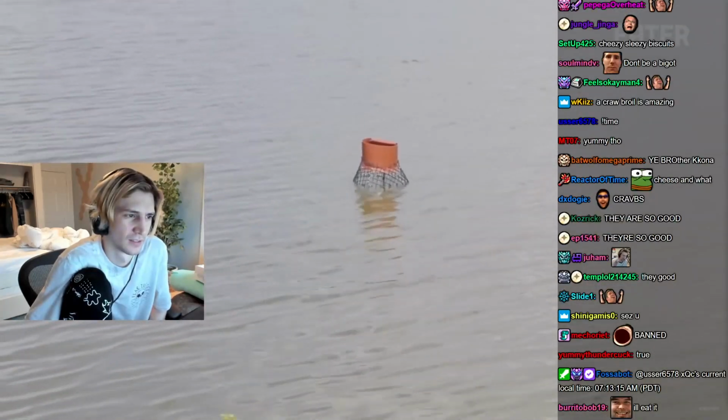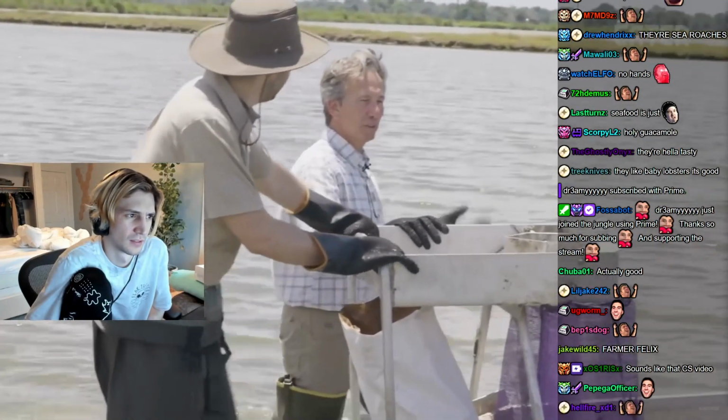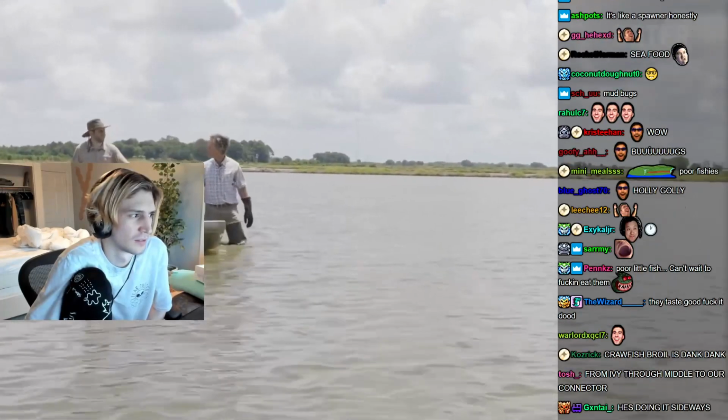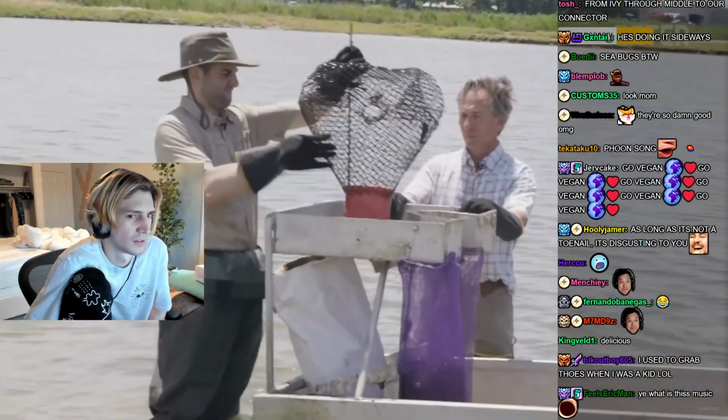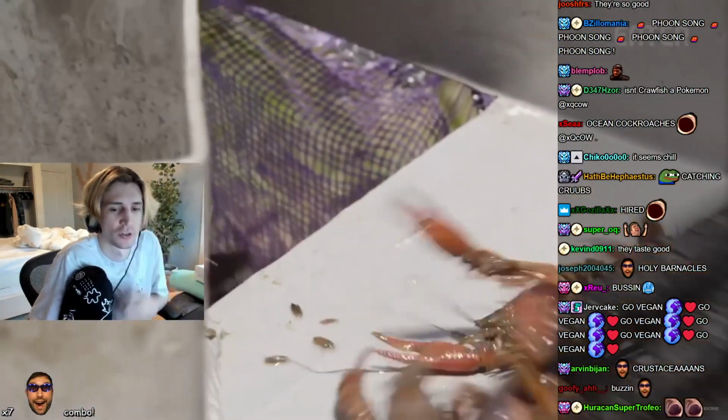Why not cover this floor in traps? We've learned that you catch most of the crawfish right next to a levee. Okay. It's actually quite pleasant here out on the boat. Guys, but how do they repopulate the crawfish?